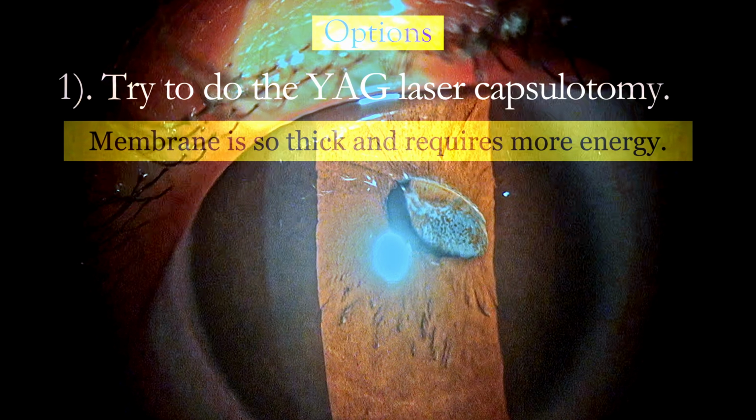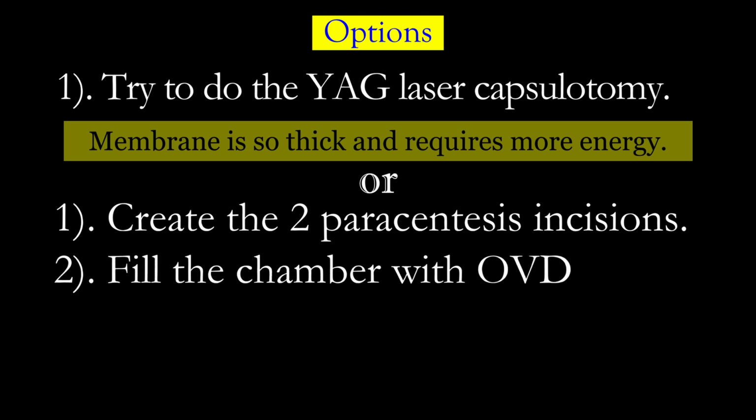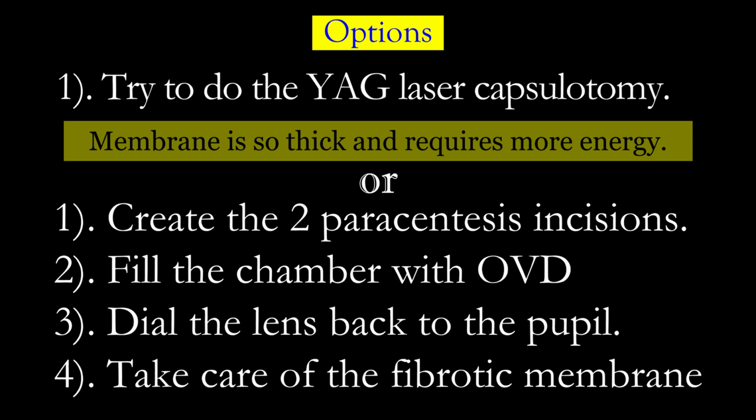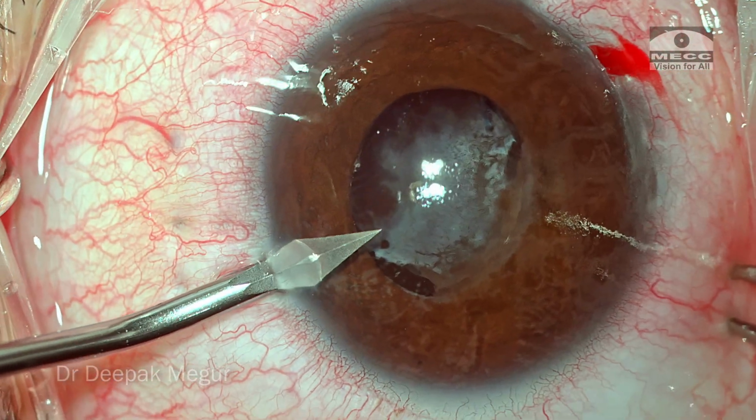My plan would be to make 2 paracentesis incisions, keep my vitrector ready, fill the chamber with OVD, and then try to dial the lens back behind the pupil and then cut and take care of this fibrotic membrane. Let's see how things turn out. So I'm making these 2 1 mm paracentesis incisions on either side.